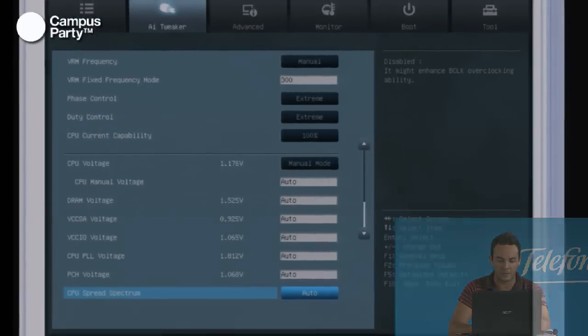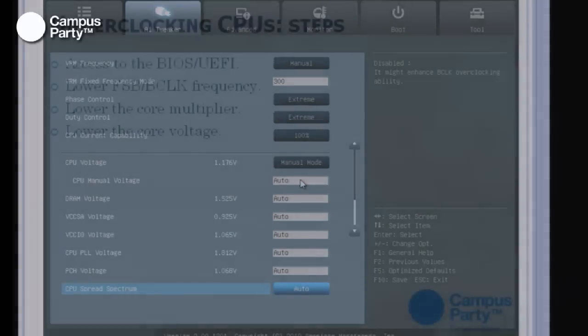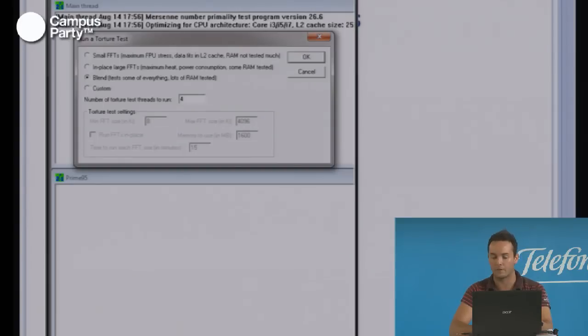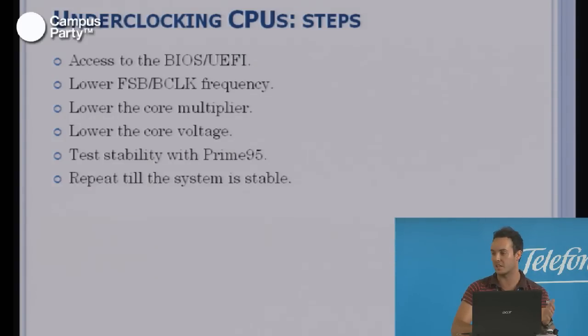So there is CPU voltage. You put it on manual mode and then just lower it a little bit. How much? Then we have to use software that will check for us if this is okay or not. This is free software, Prime 95. This checks every core of your processor to know if it's stable or not. So maybe you lowered the core voltage too much. You have to put it a little bit higher again, or you can keep lowering it. This will tell you if it's stable or not. So test stability with Prime 95, and then repeat until the system is stable. If any of you do overclocking, this is the same, but the opposite way. Just go lower and lower until we're okay.